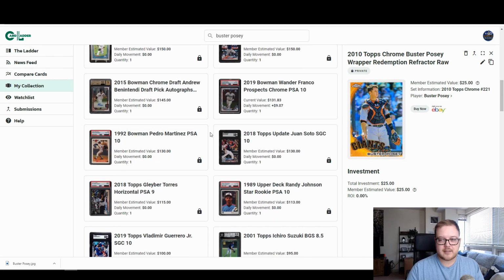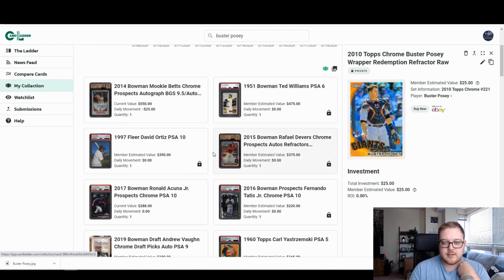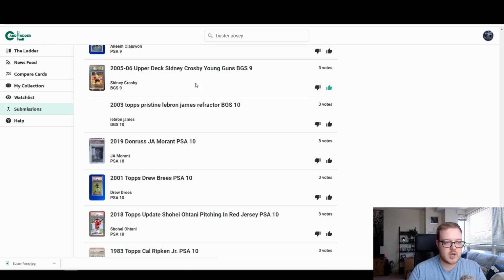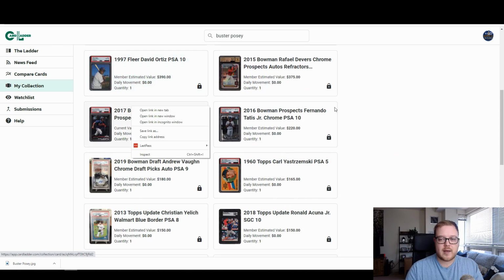Now, you might be asking yourself, do I really want to invest the time up front to go through and do all of that just to get a single card added to my collection? The answer for me is yes, because I want to visualize all the cards that I have in my collection. So I'm super excited to continue to use the My Collection feature. You can see that my all-time ROI has already doubled from when I really started getting back into serious collecting in late 2017, early 2018. I hope Card Ladder has great success and it can become a tool that I can use to help grow my collection and really help me make decisions on when to pull the trigger.